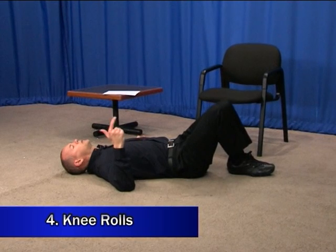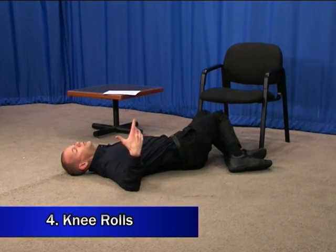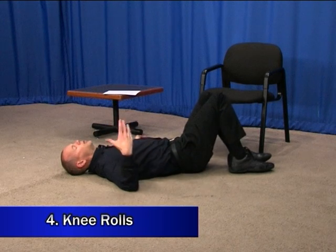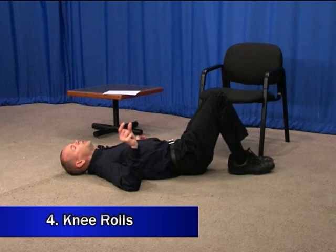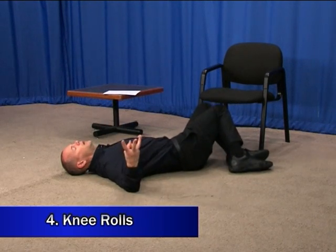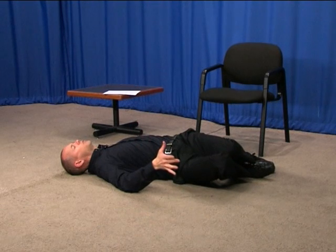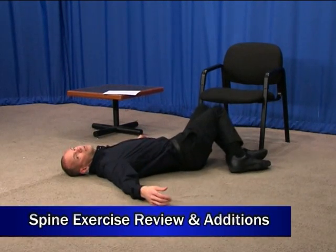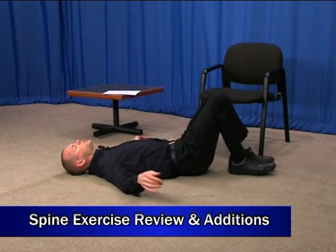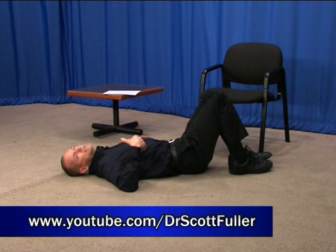2, comfortable zone. If you go over all the way and that hurts, you went too far, back off. Common mistake. I have to go over this all the time in my office. So comfortable zone. And 3, casual. Don't aggressively push over to the side. That's destructive for this exercise as opposed to constructive. Casual. I'm just letting the weight of the legs stretch my back and discs and joints and so forth.